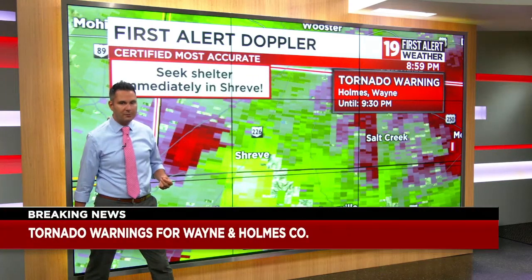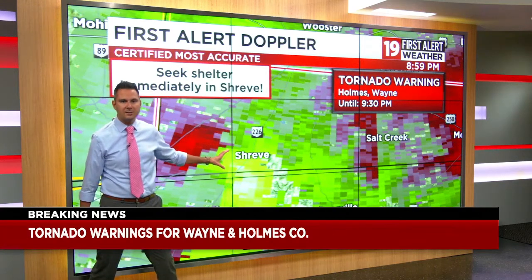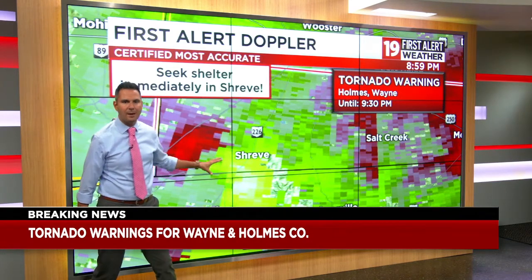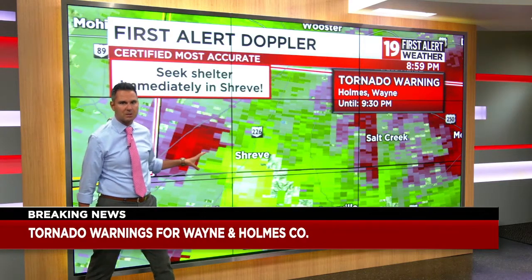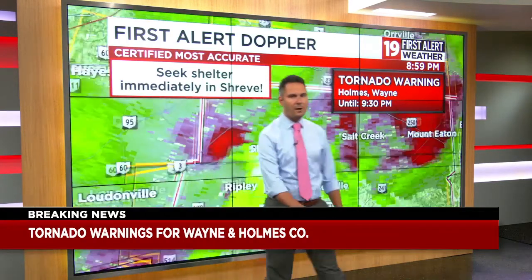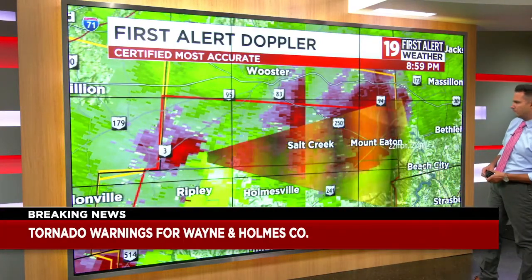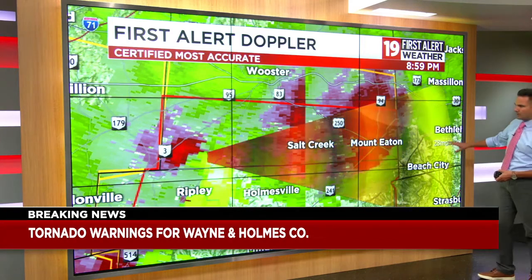Great bit of advice there. There's the town of Shreve, 226. This is in far southern Wayne County. We're on the Wayne-Holmes County border right there, and that's where we're seeing our rotation currently. So this storm is moving off to the east. What is, Sam, if you can hear me, what is the motion of this storm? East at about 30 miles per hour. Okay, so there it is.